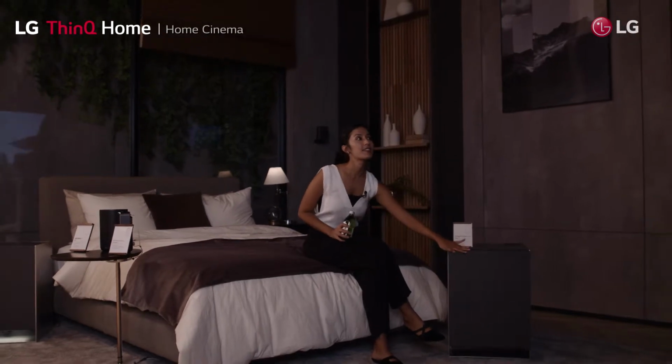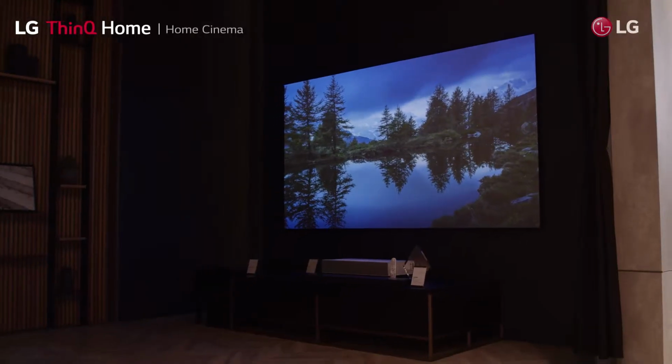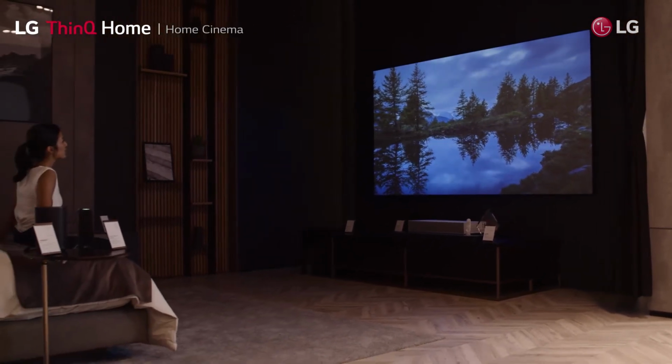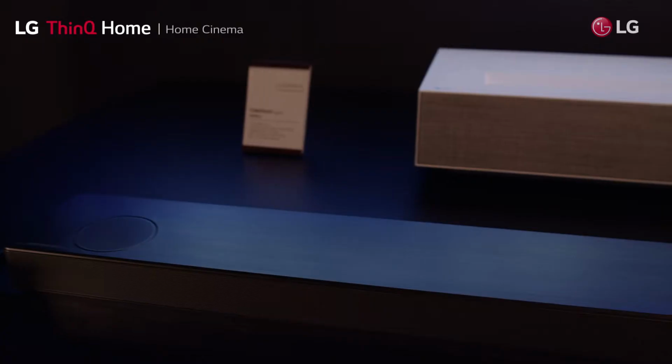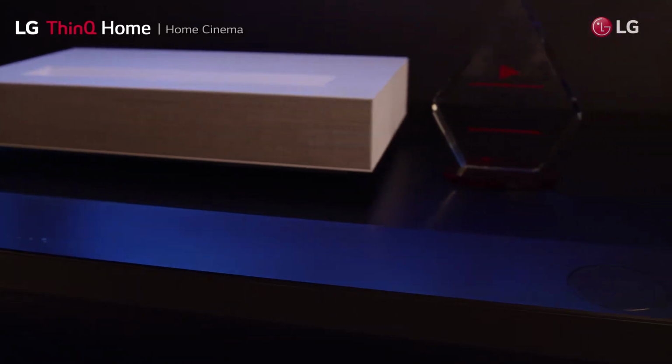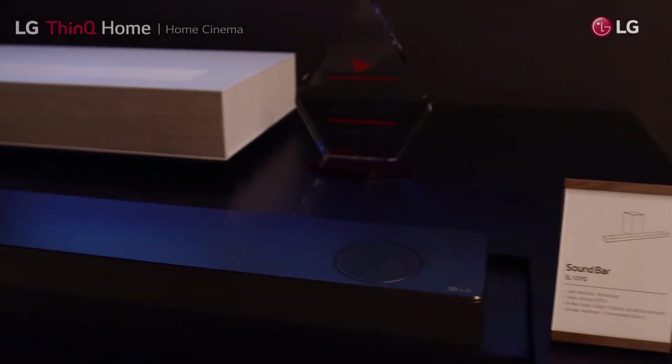Through the ultra-short throw method, the Cinebeam provides a large 4K screen, even in small, limited spaces. Coupled with the soundbar, enjoy an exquisite theater experience at the comfort of your own home.